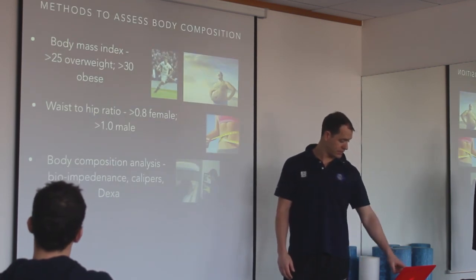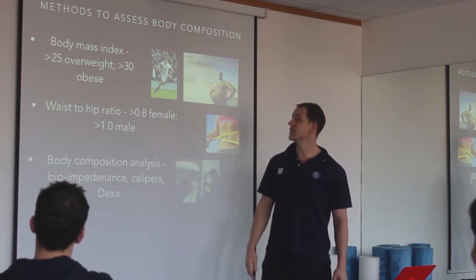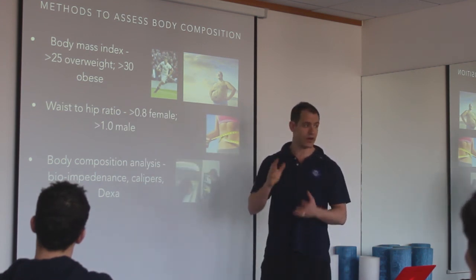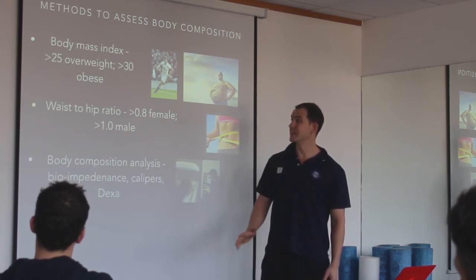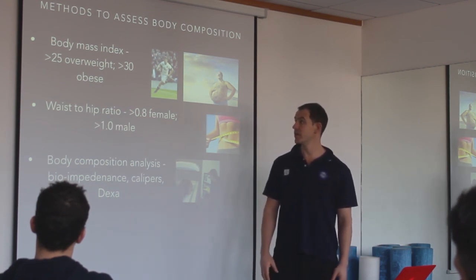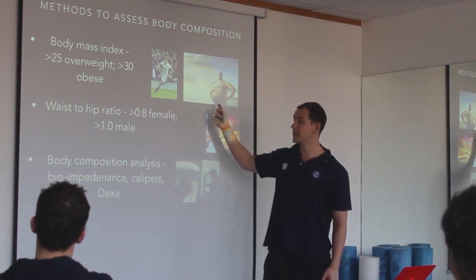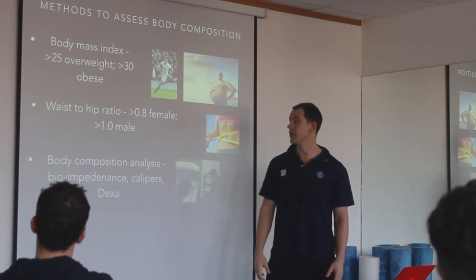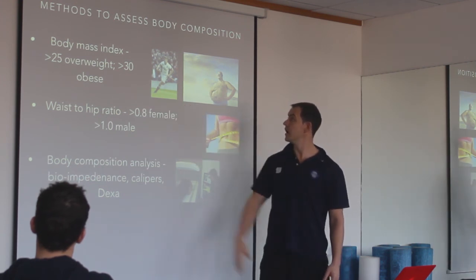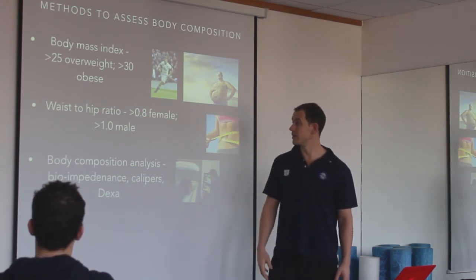If we use these assessment tools, have we heard of body mass index? With body mass index, you take your weight and your height and you divide it. That can be quite a good, easy tool, but you could have a professional athlete and an overweight guy, and they could come out with the same score because of the muscle mass this guy has. Obviously, this guy, you can see, is probably overweight.